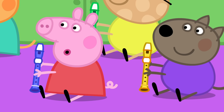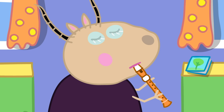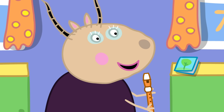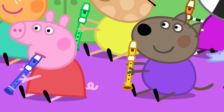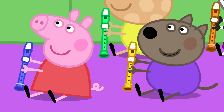Twinkle, twinkle, little star. Lovely. You see, all music is made from notes. We just play the notes in the right order. That looks easy. No, do it like this. No, like this. No! Stop! Stop! Stop! That was not music at all. No, that was a horrible noise.